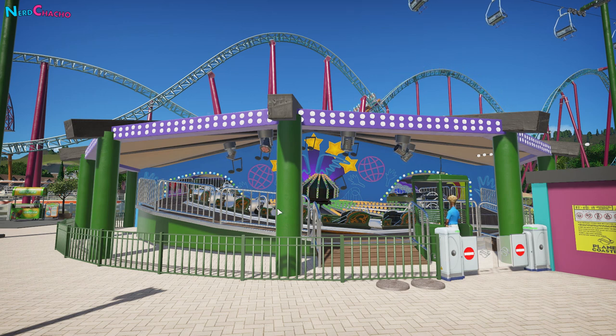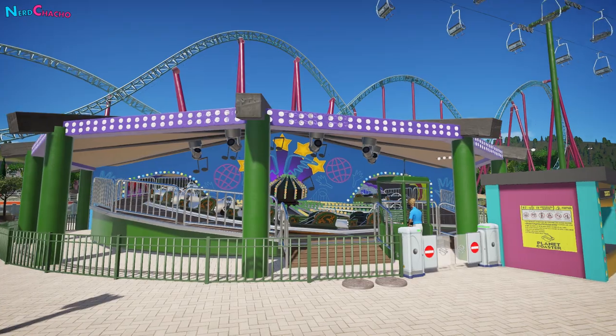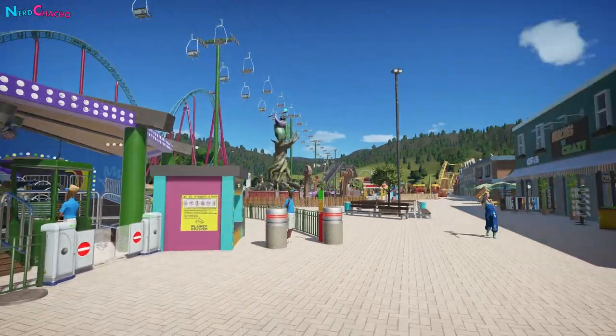In the back, it's dark and it's got loads of light effects and the moving heads and everything. So at night, this is a really nice ride to go on. So yeah, I love it. Love it, love it, love it.